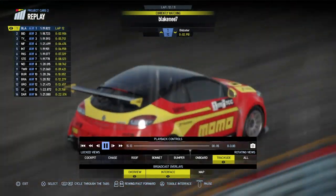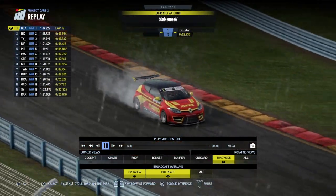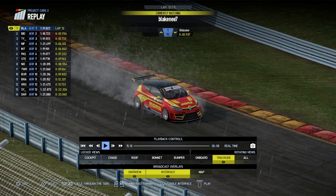And as you come back from the results then, there is your winner of this race, Blakeney in the red Momo Renault Megane there. Well done to Blakeney, good win for him. And Bidster in second, TY's teammate in third. So good win for Blake there for his team, Friendly Fire. And in that race, I can confirm now that they have secured the team's championship as well. So well done to Friendly Fire.